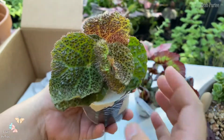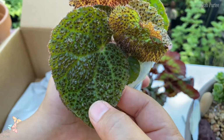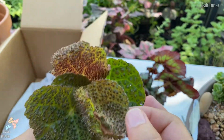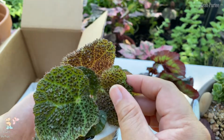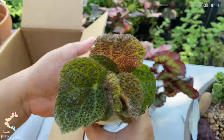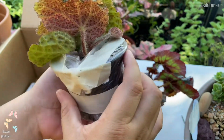Look how beautiful. I was so in love with these. It's kind of spiky leaves. Yeah, that's why I like this one, and that's why I get it. I was supposed to get this last time, but people are just grabbing it so fast. I can't keep up with them, you know. So now I got one, and it's gonna be so beautiful.